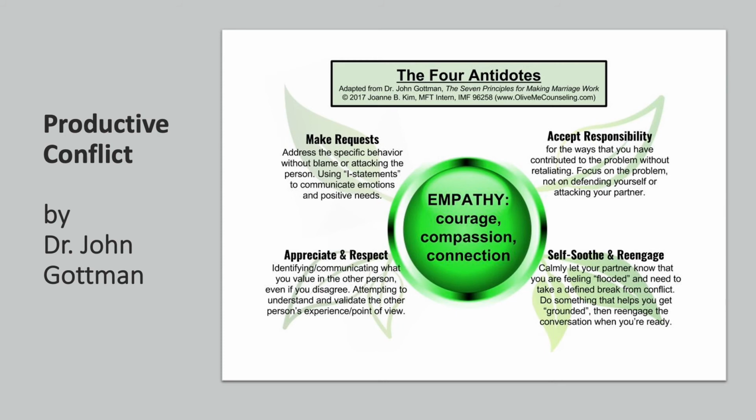I know this is all super hard. I tend to clam up. I tend to withdraw with certain people instead of discussing it. And so I have to have a timeout. We're all in this together. We're all trying to work through this.